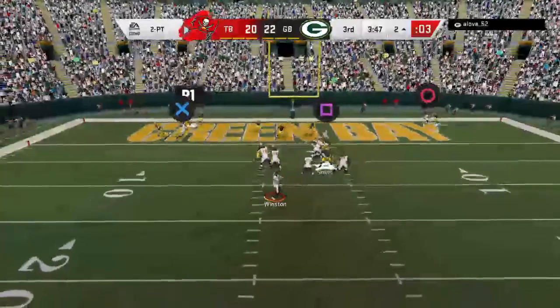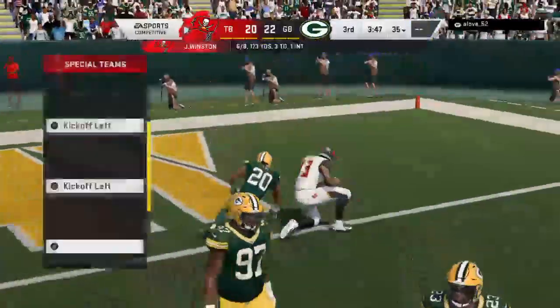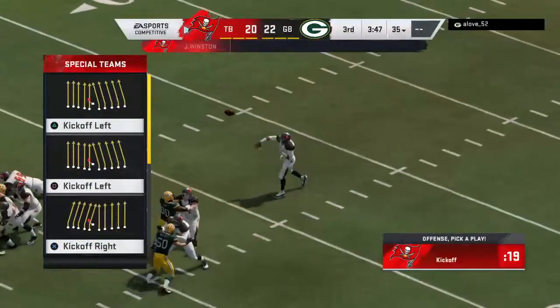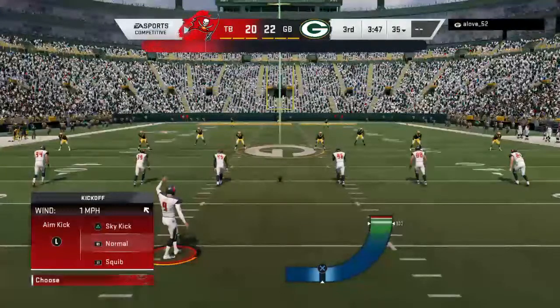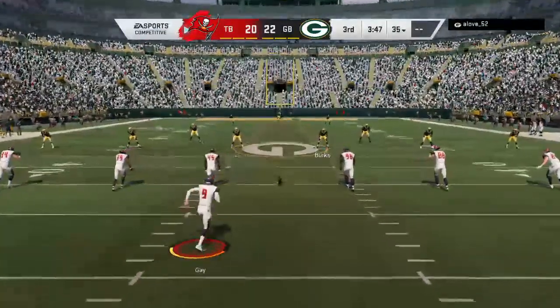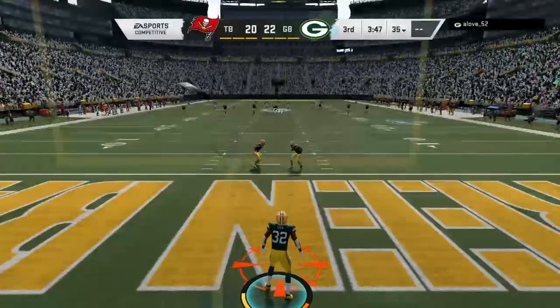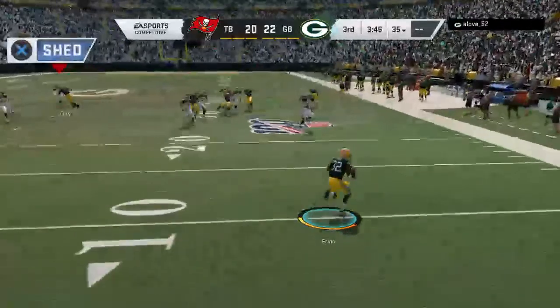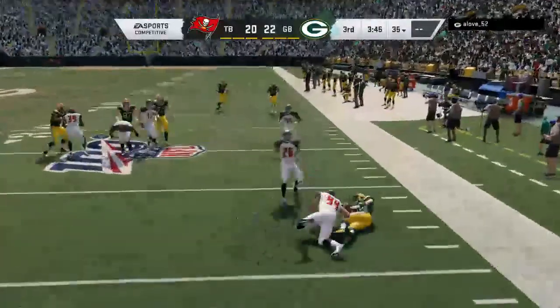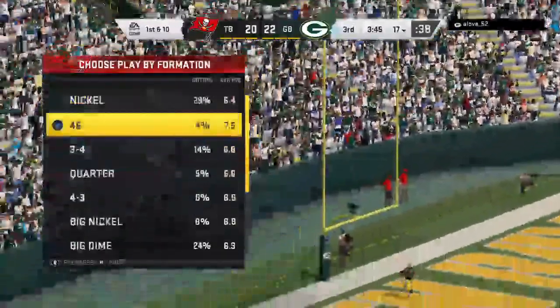From the gun, Winston. The quick slant caught. And he's not going to get there. So they come up empty on the 2-point conversion, and they are unable to tie up this football game. After the touchdown, it's Gay to kick this one away. That's fielded in the end zone. And he will be brought down here at about the 17-yard line.